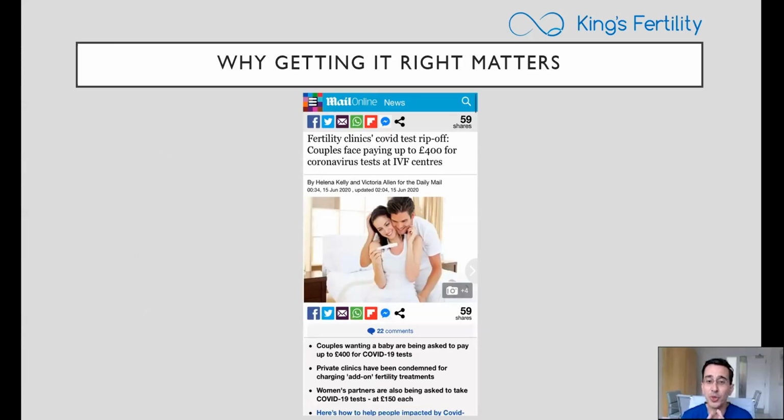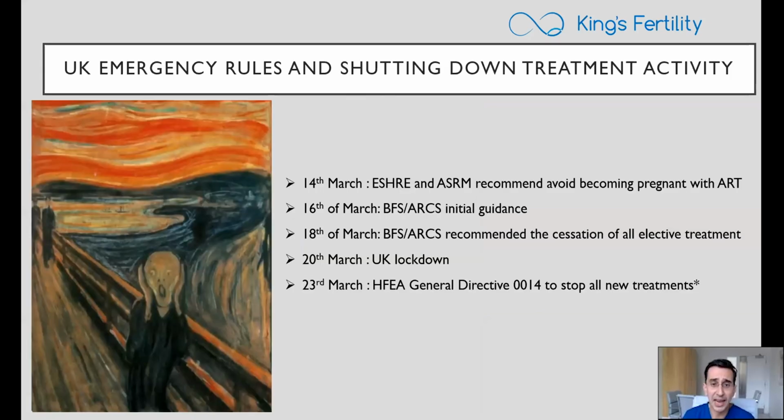Of course, what we don't want is to be making bad headlines because of bad practice. Every time I see a story like this, it really makes me quite upset, because being part of this field, I don't want us to be seen as promoting any practice which is not considered appropriate. Now, very briefly, as we know, it was a very quick sequence of events. On the 14th of March, ESHRE and ASRM came out with their guideline to say that we need to try to stop fertility treatment and getting people pregnant.